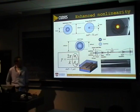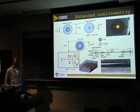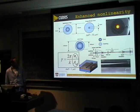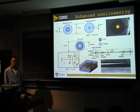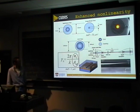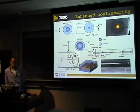So, but we can do better than that. More than just the high nonlinear index of the material, we can also enhance the nonlinearity by other means, and that's mainly by taking advantage of the nonlinear coefficient of a waveguide, which we can use for any Pi 3 material. The basic parameters that define how high this nonlinear coefficient is: it's proportional to the nonlinear index, and also inversely proportional to the effective area of the waveguide.